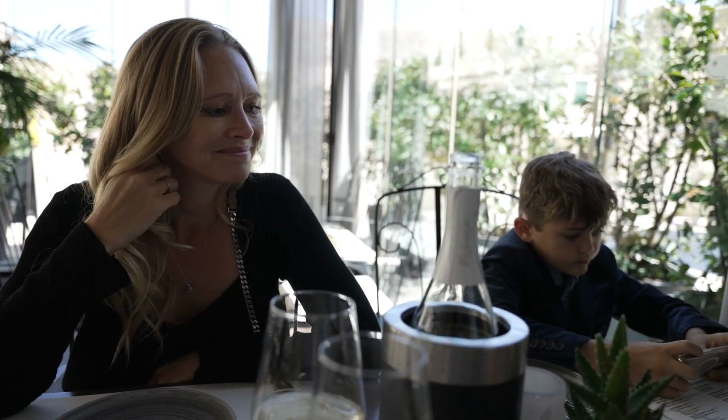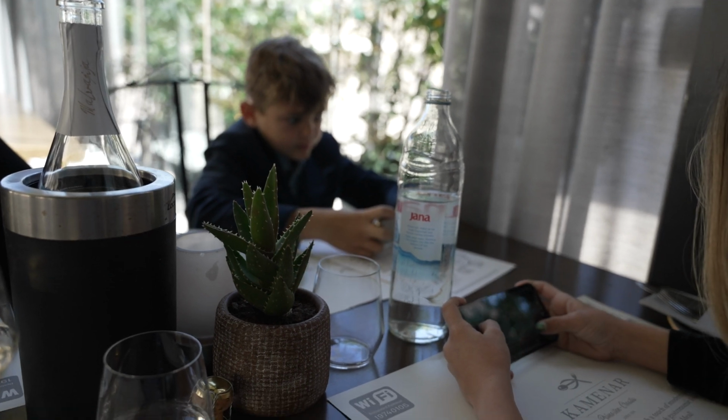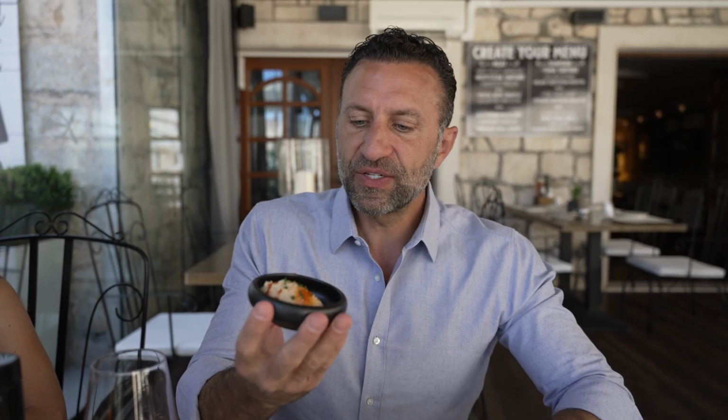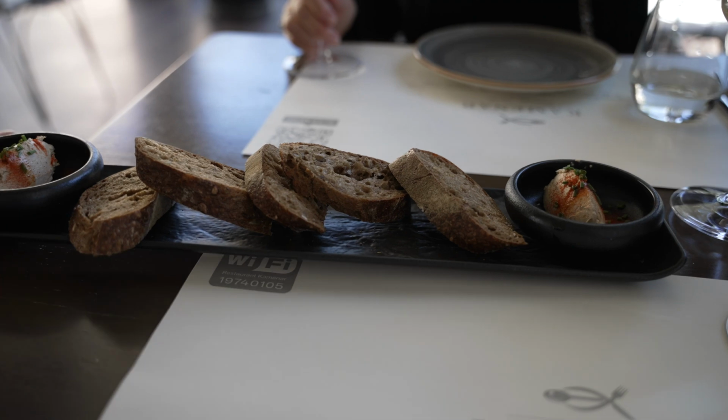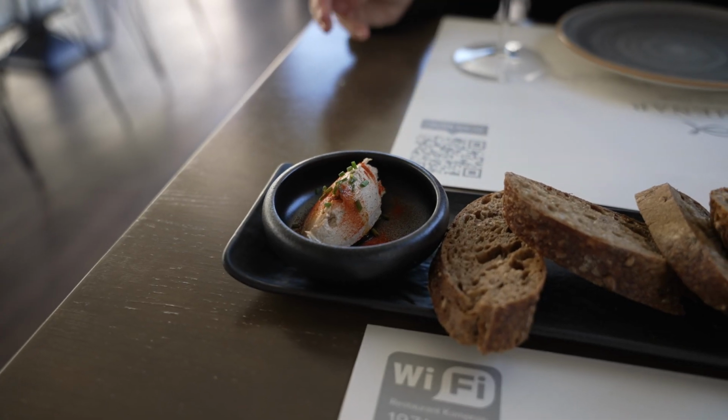I really love bringing the kids to places like this because it gives them another place to play on their devices. This is delicious. So they give us this tuna pate, which sounds very unusual. It's basically like a really good tuna salad with high quality tuna, and it's pureed into this like mousse kind of dip. So it's delicious. The flavor is very familiar, but the texture is completely unexpected.